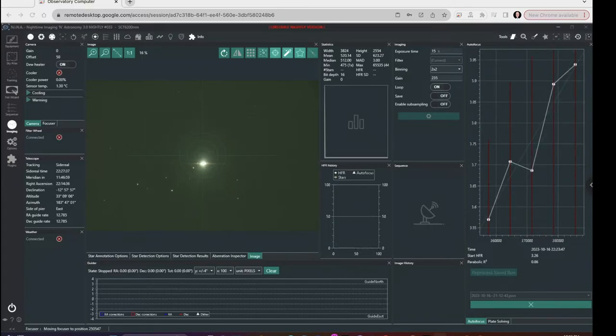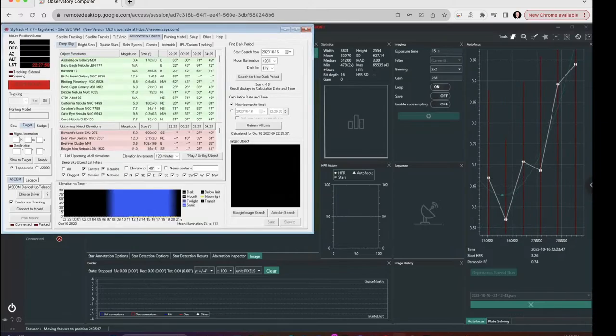So while we're doing that, let's open up something called SkyTrack. I tried this earlier this evening, and for some reason it is not connecting well with the mount tonight. I don't know why. It connects, but it doesn't move the mount. But these are all the things that we can see tonight.